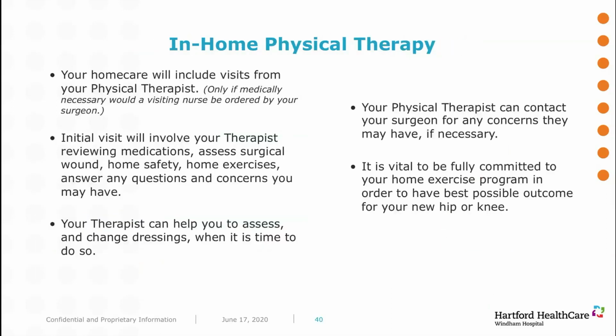Your home care will include visits from your physical therapist. Only if medically necessary would a visiting nurse be ordered by your surgeon. The initial visit will involve your therapist reviewing medications, assessing your dressing, home safety, and home exercises, and they'll answer any questions and concerns you may have. Your therapist can help you to assess your surgical wound and change dressings when it's time to do so. Your physical therapist can contact your surgeon for any concerns they may have, if necessary.